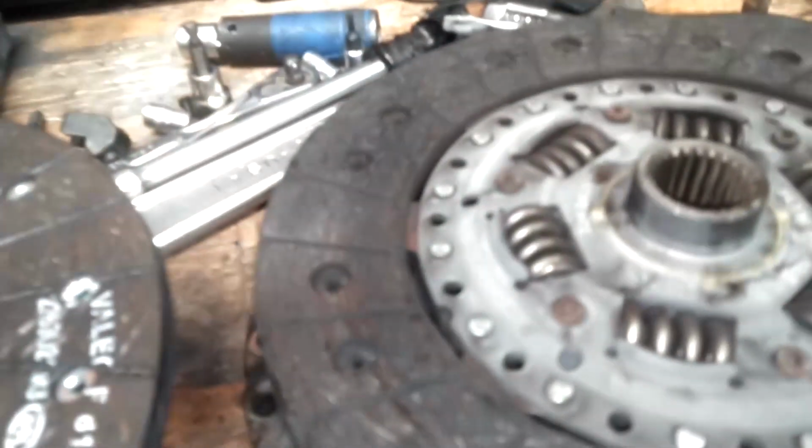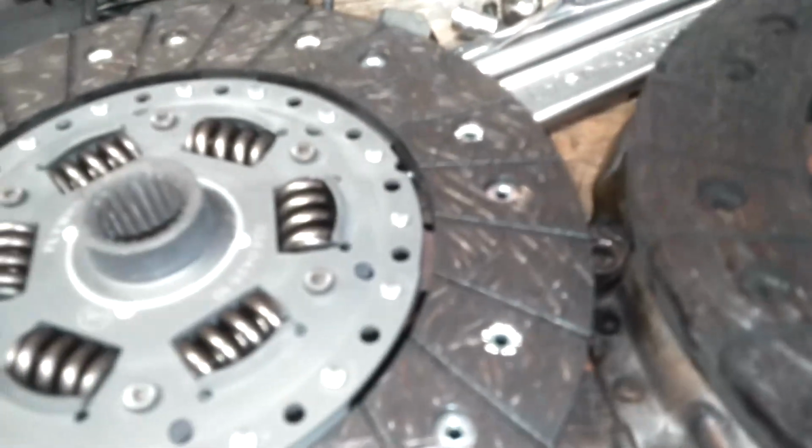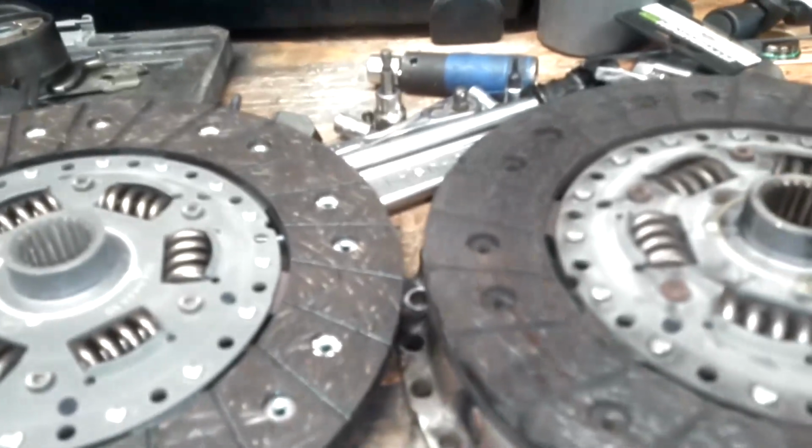And here's the new clutch versus the old clutch. With a caliper, you can measure the difference. And this is the flywheel side. So I'm going to hit them with a caliper if I can find one, or tape measure and measure the difference. But you can see that one there.